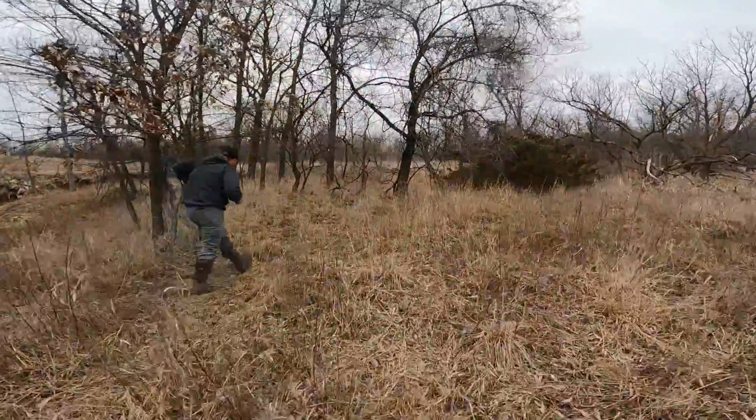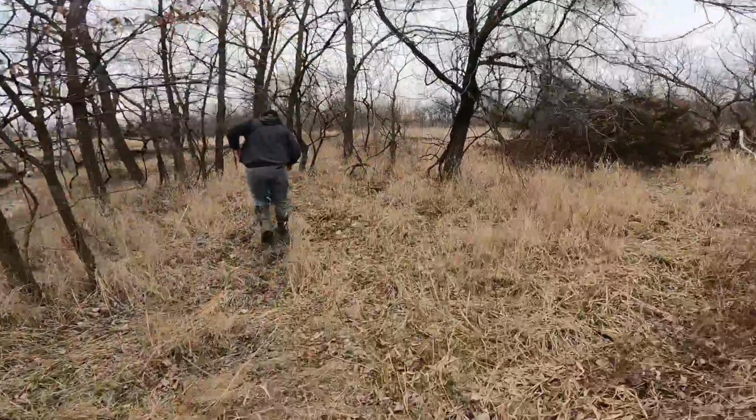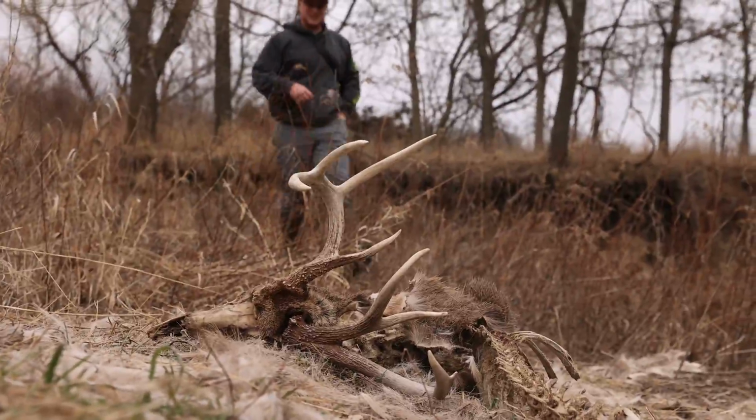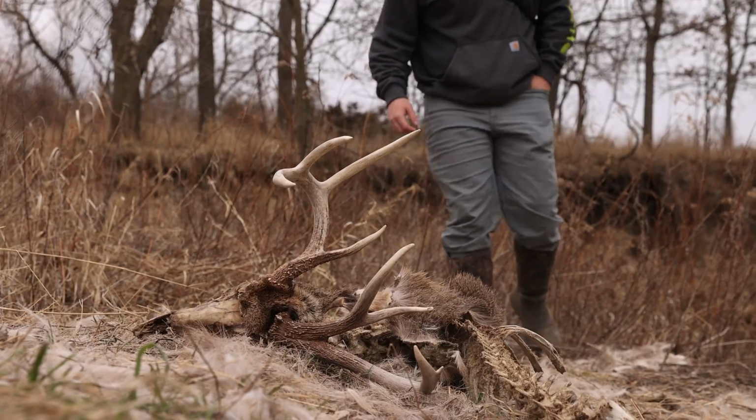Bryce is somewhere over there, isn't he? There he is. Dang.